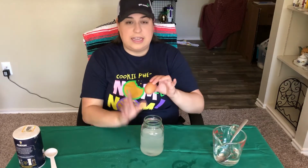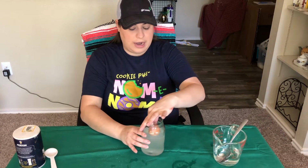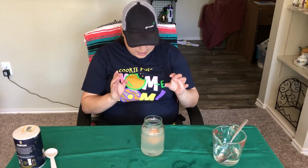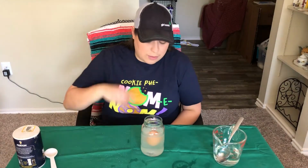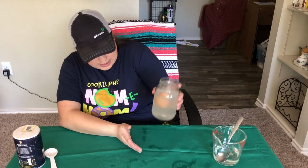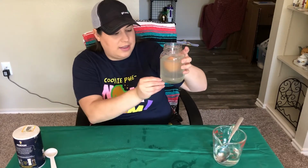And the same thing we did the first time, we're gonna drop our egg in and see what happens. Look. So what's happening to your eggs at home? So my egg here is floating on the surface. It's much higher off. You can see it's very, very different than our previous egg.